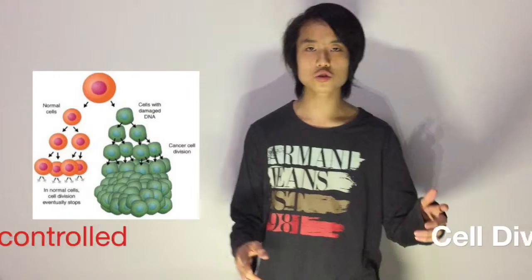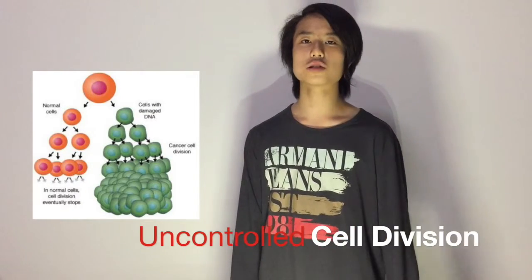Well, for those of you who don't know, cancer is a pretty bad disease. It can cause some serious problems that could eventually lead to death by creating tumors. These tumors are dangerous because they grow unnecessary amounts of cells, using up all of your body's nutrients and energy. These tumors are caused by uncontrolled cell division.